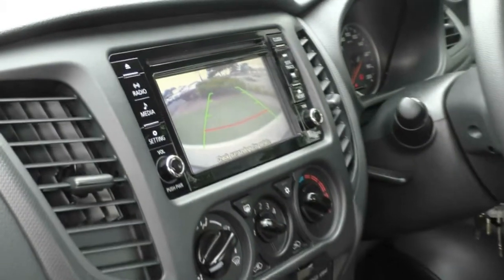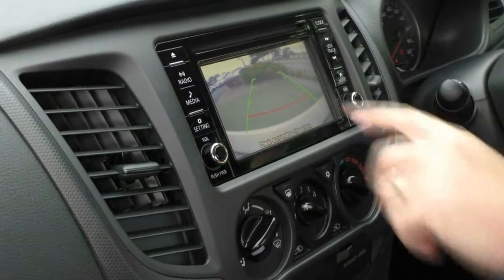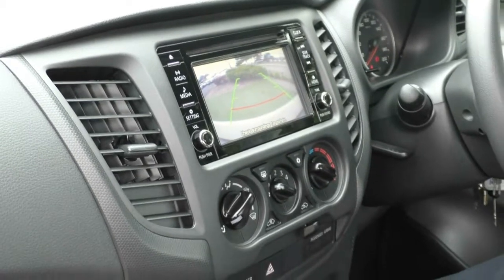We'll pop it into reverse because this vehicle does actually have a reverse camera, as you can see on the screen. Got the guiding lines there, and you can also see the red line. So when you're parking, nice and easy, no chance of reversing into anything you might not be able to see from behind one of the boxes.